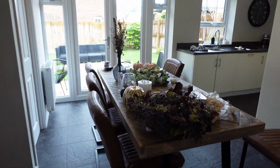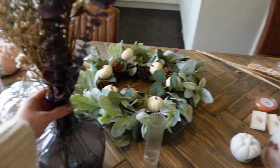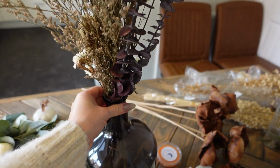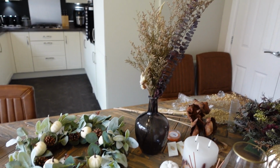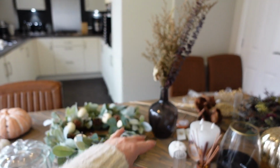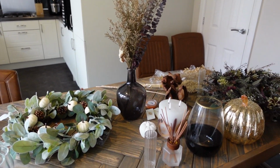So now we can move back into the kitchen where we've got the remainder of the autumn decor left, and oh, nearly smashed it. We've got a new addition which has come from that TV unit, which I think works really well in here, to be fair. I'm going to style this in the middle of this table and have a little play around with a few little bits in here now.